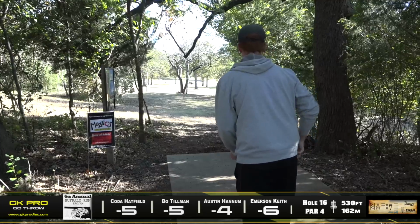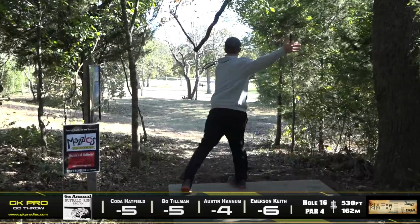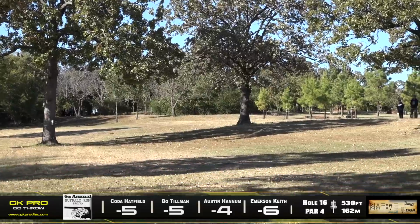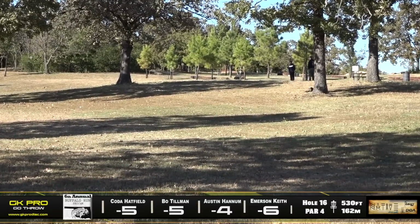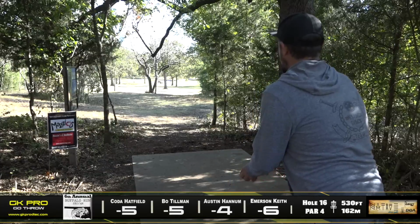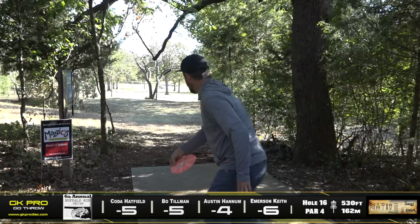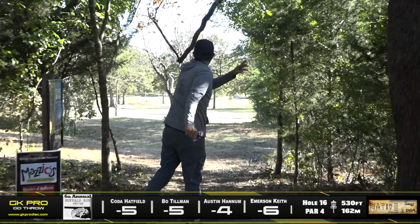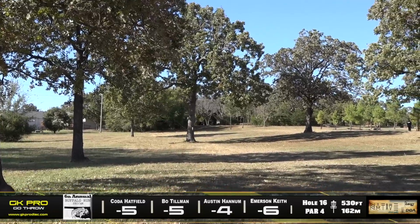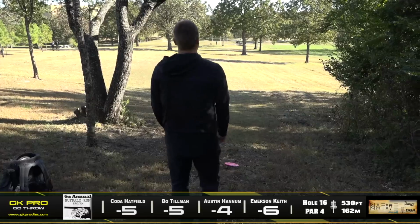And he is going to be left with about 70 to 80 feet. Downhill putt. Bo catching a little cabbage there. Yeah, that was a great line. Just a little too high. Coda might be a little high as well. Yeah, got the unfortunate drop straight down.